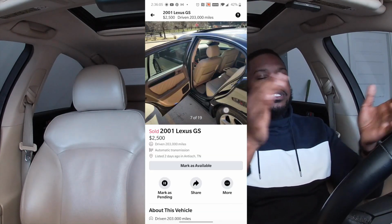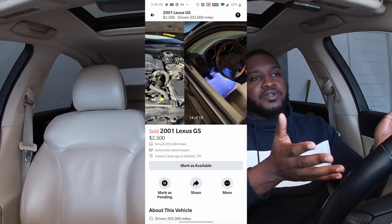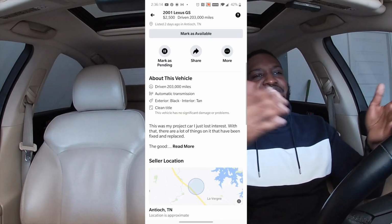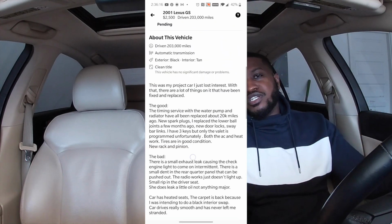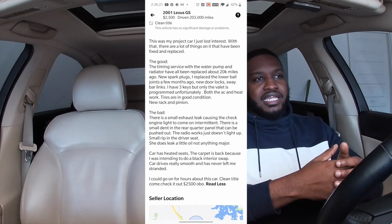The first guy I showed this car to was an older gentleman, but he pulled up in another GS coming to look at this one. It was a really nice car. So I kind of got the feeling he knew a lot about these types of cars, so he knew what he was getting into. So I kind of felt more comfortable selling to somebody like that, somebody that knows what they're getting into.